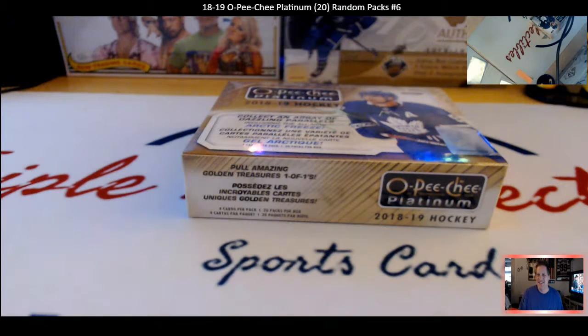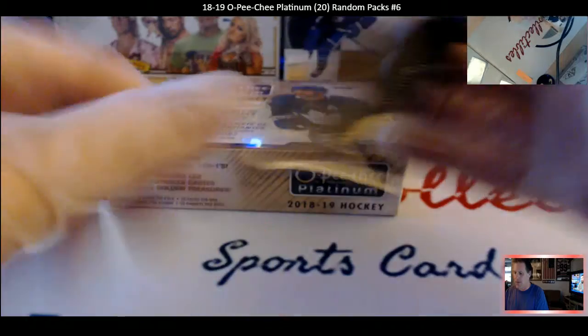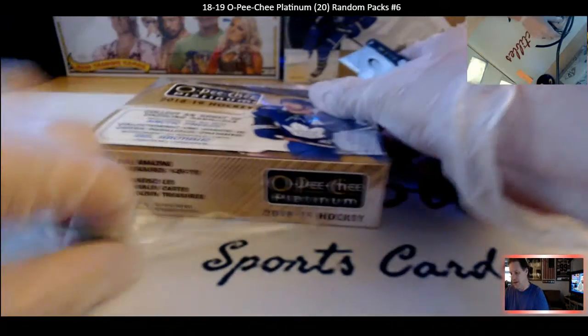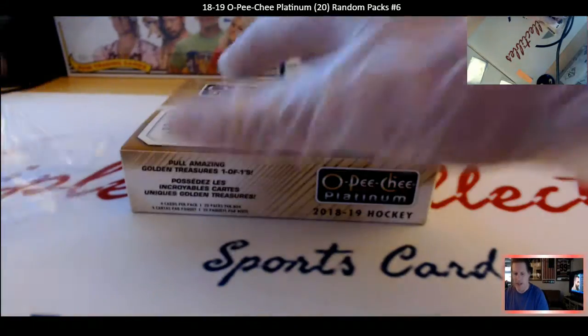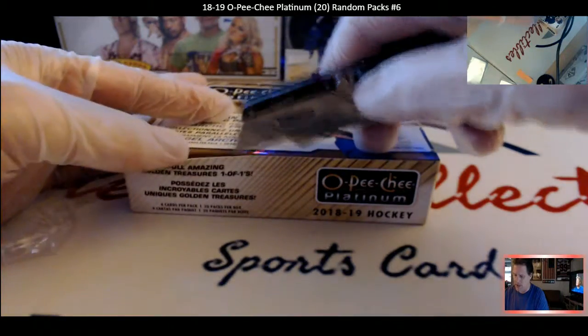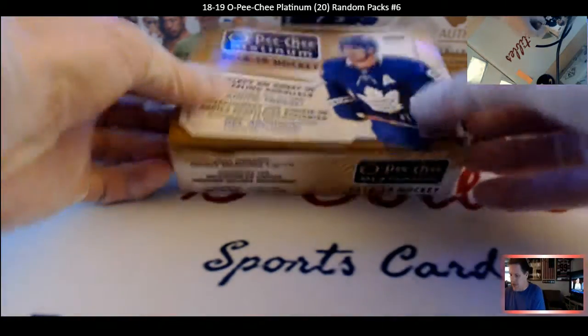Never fails. So 18-19 O-Pee-Chee Platinum 20 random packs number 6. It is currently 8:07 p.m. It is July 19th. It's hotter than Dickens, and Dickens is pretty hot. So what I'm going to do is I'm going to open it up, and I'm going to shuffle up. So good luck, everybody. I'm going to shuffle up the packs, and you'll kind of see what I'm talking about when I get this going here.